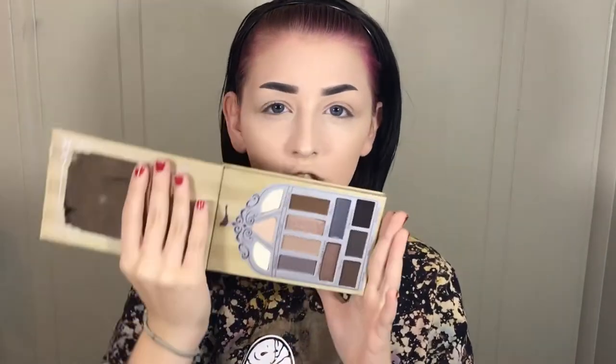Every month you get a palette. This palette is from Pretty Vulgar, and it looks like this. I'm gonna hold it upside down. It's a very neutral toned eyeshadow palette, which I'm not really sure I super dig, but I have a feeling I'm just gonna give it to a friend after this use because I don't think I'll be getting much out of it. Palette retails for $35.